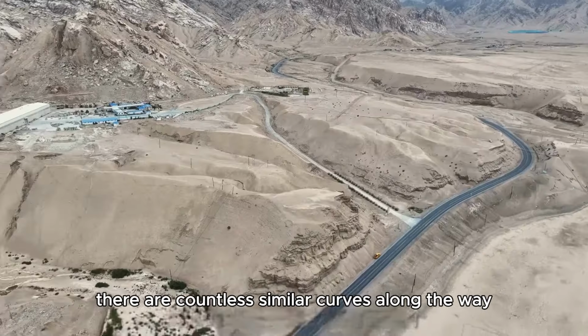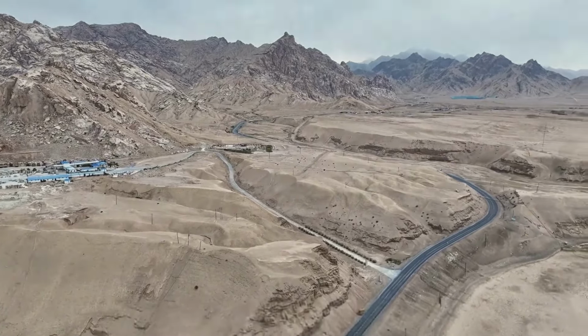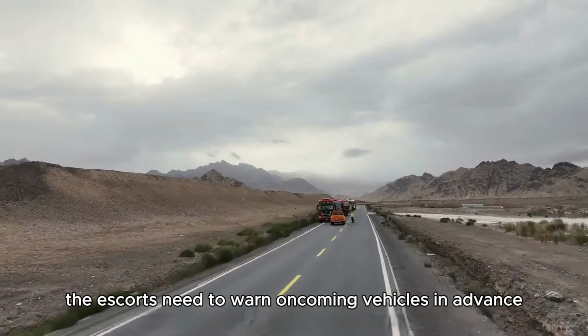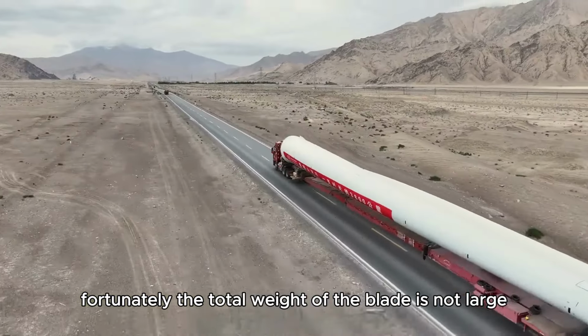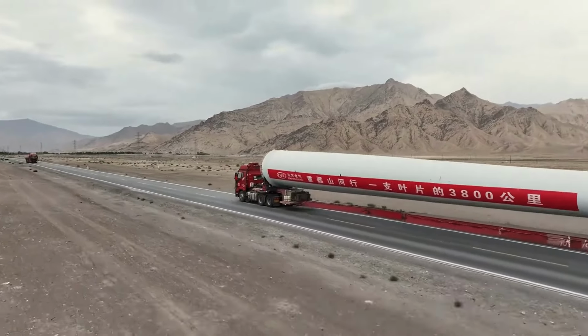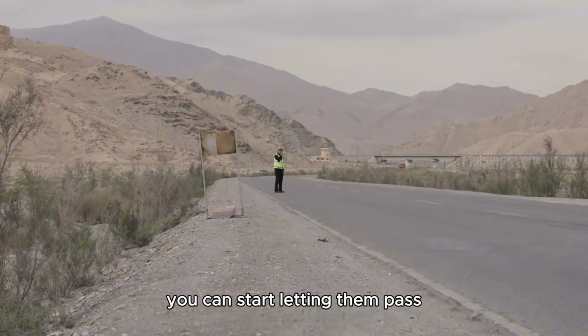There are countless similar curves along the way, so the daily driving distance is very limited. For every sharp turn the convoy passes, the escorts need to warn oncoming vehicles in advance, which also greatly slows down the progress. Fortunately, the total weight of the blade is not large, and it can slightly increase the speed after entering the straight road. Convoy, once the vehicle is steady, you can start letting them pass.